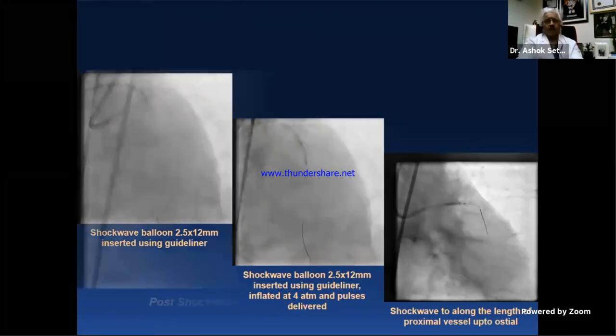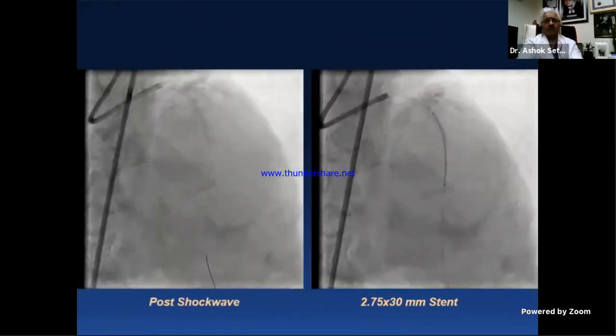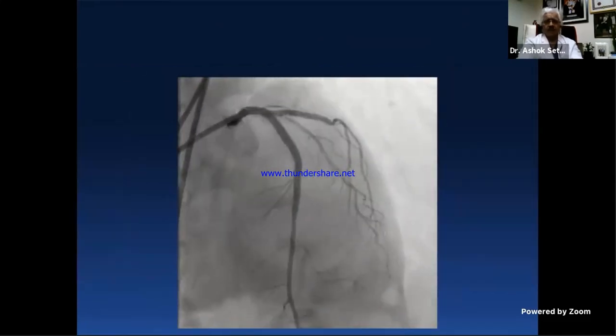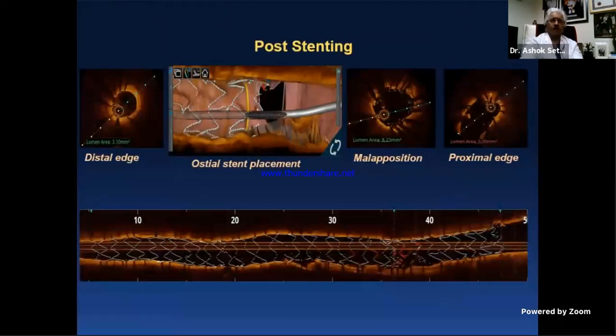And then OCT guided, you actually do good ostial stenting, covering, of course, first the distal and then the proximal. And then you're actually finished with this, again, at high pressure dilatations. But you have OCT guidance, which gives you good positioning at the ostium with really 2 struts only covering the circumflex with a good optimized result.